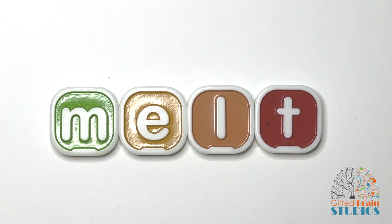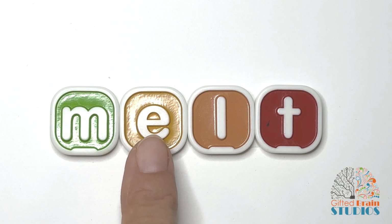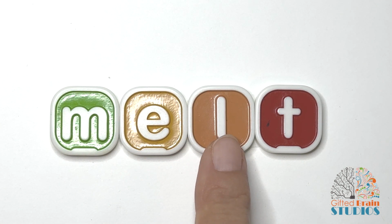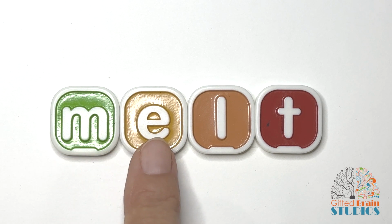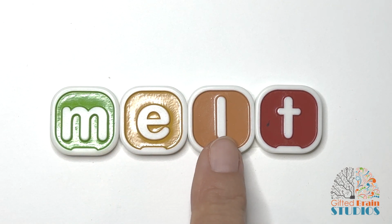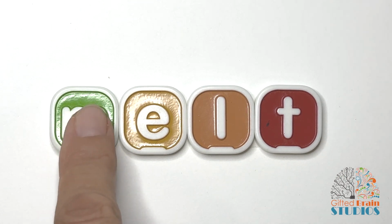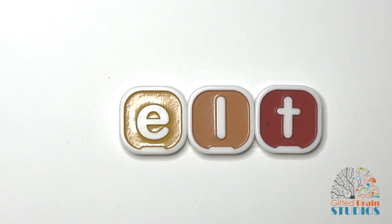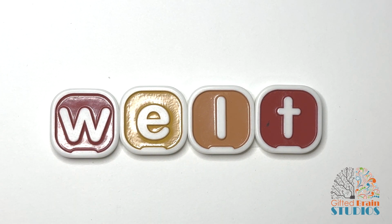All right, let's tap and stretch our new word. Melt. Tap and stretch it again. Melt. Say it fast. Melt. Yes, melt. I like to melt my cheese in the microwave.